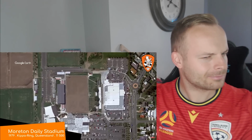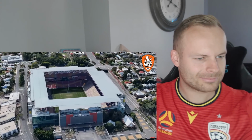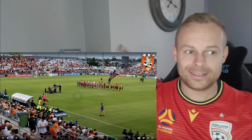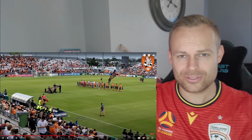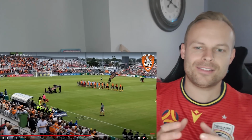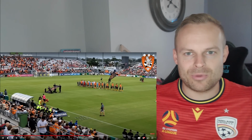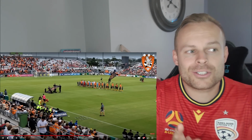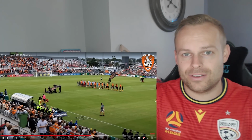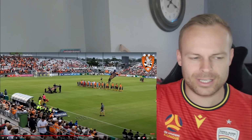Moreton Daly Stadium, Brisbane Roar, who recently left their longtime home of Suncorp Stadium. It is a major downsize, but Suncorp's seating capacity was surplus to their requirements. This is the issue. Suncorp was a huge stadium in comparison. Do you want to have a lovely stadium where you can fit thousands and thousands of people but can't fill it? Or do you want a slightly smaller stadium which you can fill, which then would hopefully create a greater atmosphere? I think that would be the line of thinking for sure.